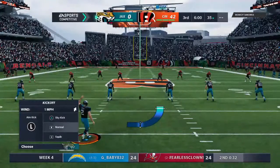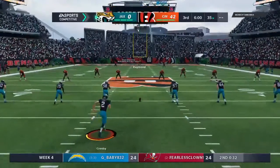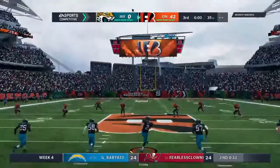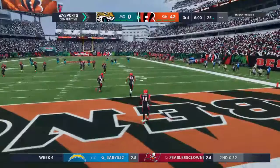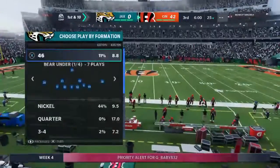Coach. Crosby set to kick off. The Bengals set to receive. They have the lead and the football to begin quarter number 3. And a fair catch signaled for and taken successfully.